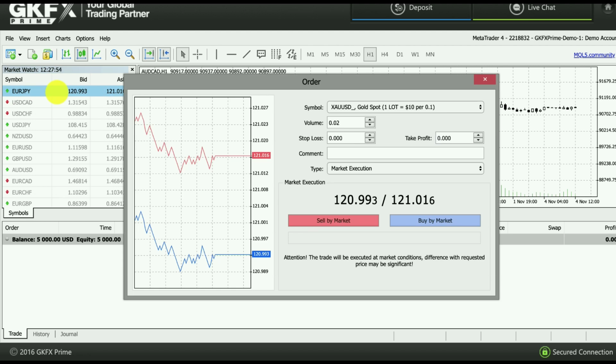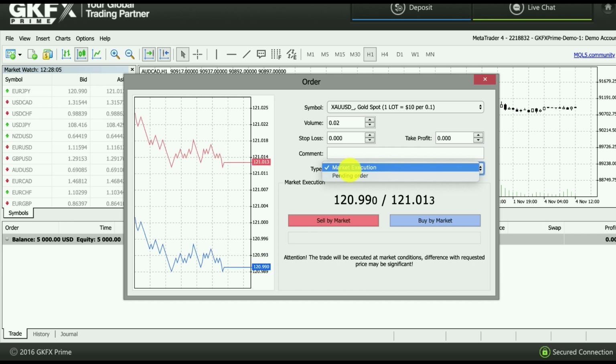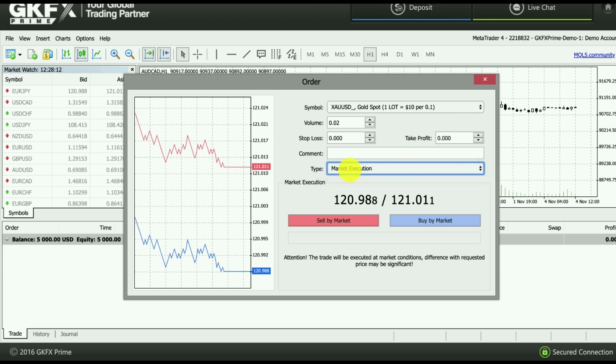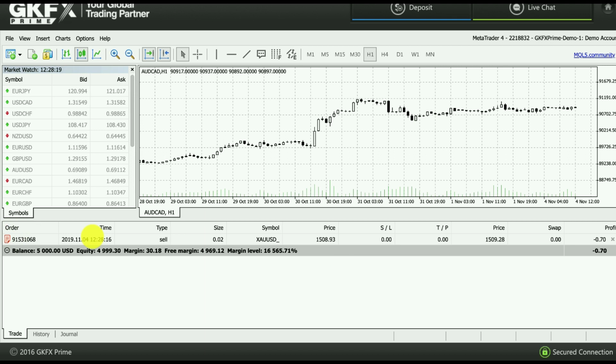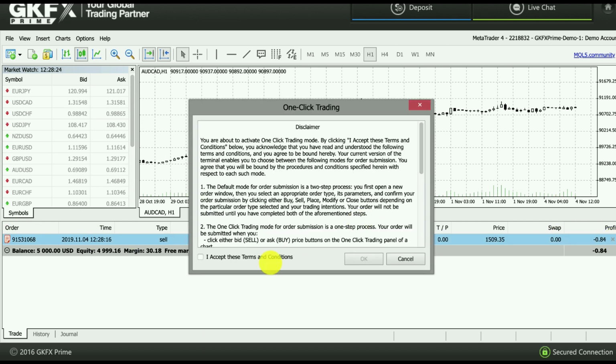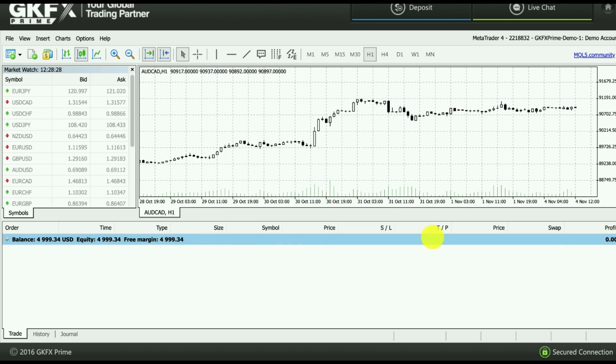Simply click on new order and that opens a new order. Select the asset of your choice, the volume, any stop loss or take profit. Type in any comment and either select market execution for instant execution or pending order to set a pending order, and then simply click sell by market, buy by market, and that has then been placed. You can see the order is now open at the bottom of the screen. In order to close that, click on the X, initiate one-click trading, and then you can simply click on the X at any time in order to instantly close trades.